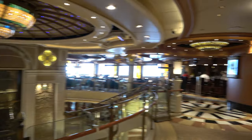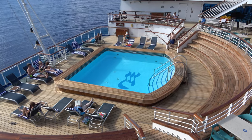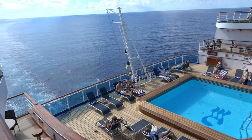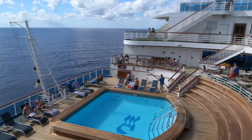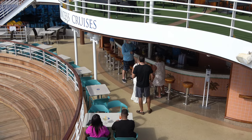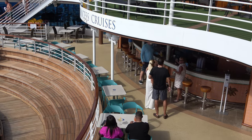That doesn't make sense. A lot of your fellow cruisers are definitely going to be older. It's definitely not a party boat. It's a chill, relaxed vacation boat. And whether that's for you or not, it all depends. Sometimes I like that. But sometimes I also like to go into a room that's a crazy party, piano bar, wild nightclub and that kind of stuff. And you really didn't get that here.